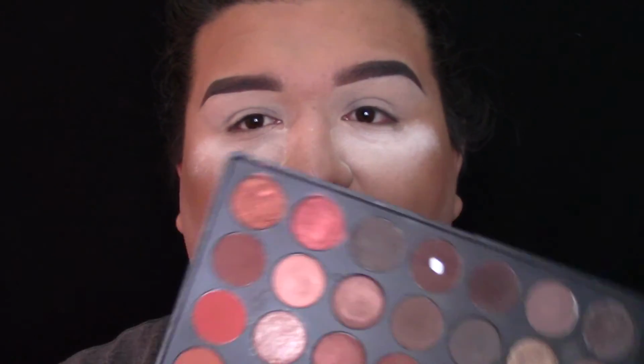Everybody has pores. I'm going to be using my trusty Morphe 35O palette. You guys know I would definitely die in this palette. They could bury me with this palette. I love this palette so much just because of all the warm tones. I'm going to be grabbing this shade right here. This is going to act as my transition shade, and I'm going to be applying it using a Morphe G24. This is an amazing shade for a transition.